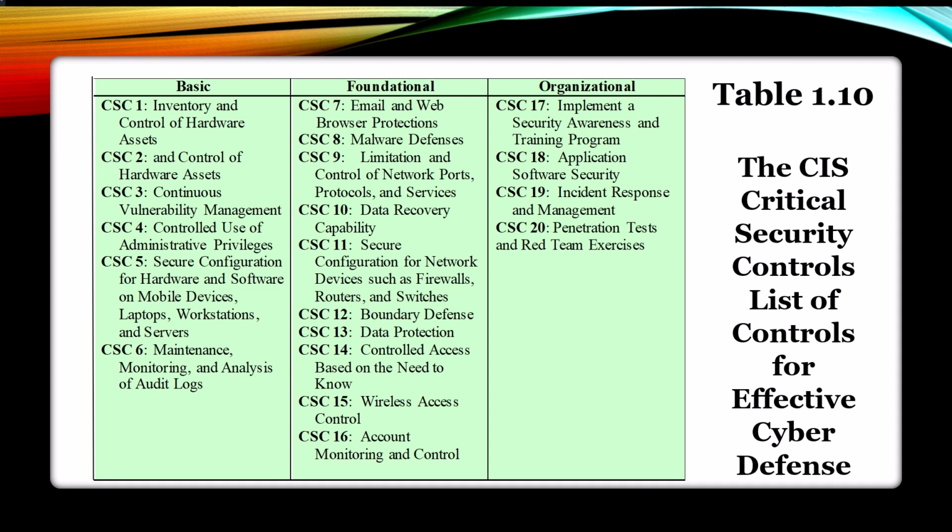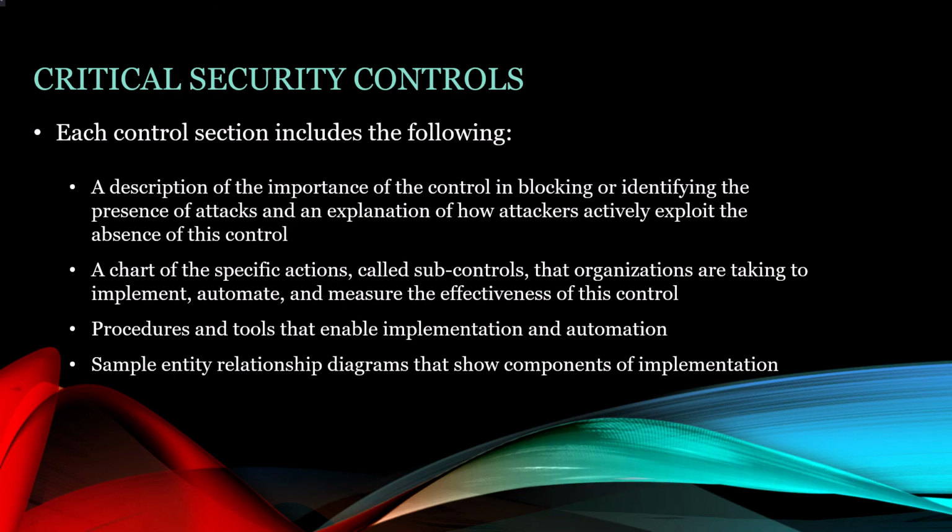All right, so within those critical security controls, each control has to have the following: a description of the importance of the control, why it's there, a chart of the specific actions called subcontrols, procedures and tools for implementation and automation, and sample entity relationship diagrams that show the components of implementation.